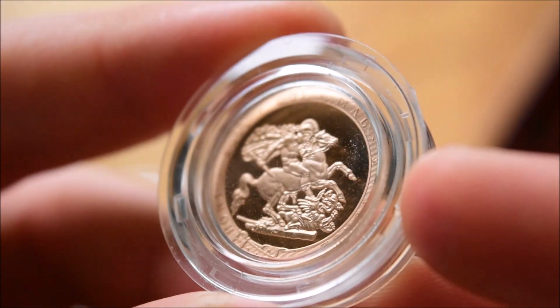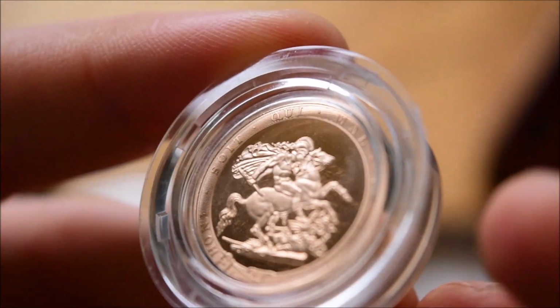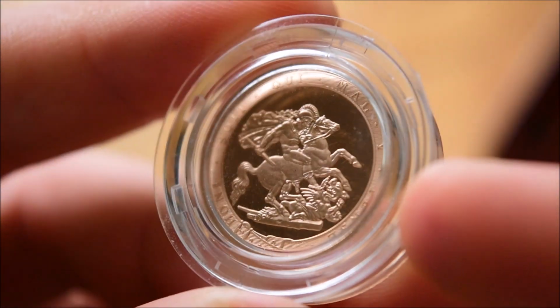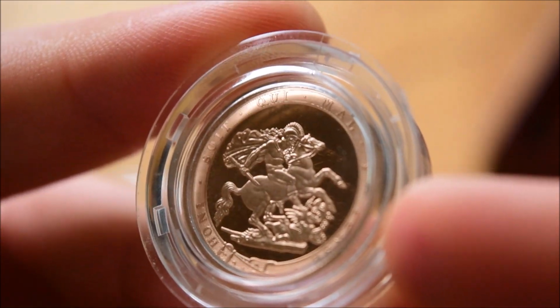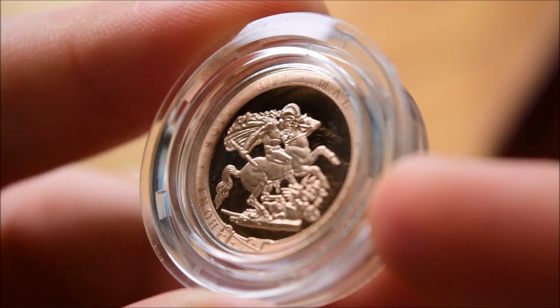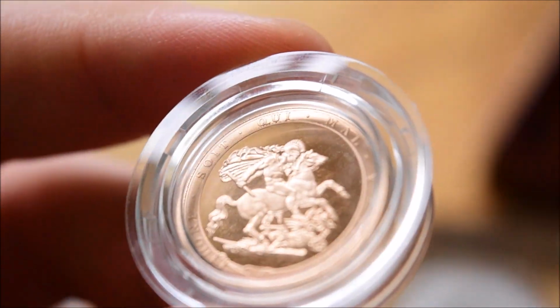And also, if you've sent a bunch in for grading, you're going to have a whole bunch of COAs and boxes left over. There's nothing stopping you from taking the 65th wedding anniversary sovereigns and putting them in the platinum wedding anniversary sovereigns box, or vice versa. So it's very interesting that we might end up with significantly more or less of one type on the market, and there's no real way of knowing because they're going to be split all around the world. It's going to be a very interesting decision.